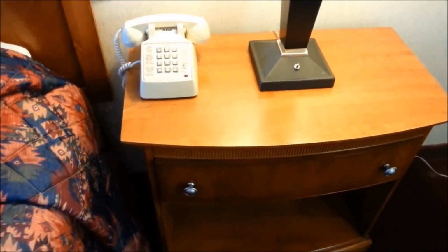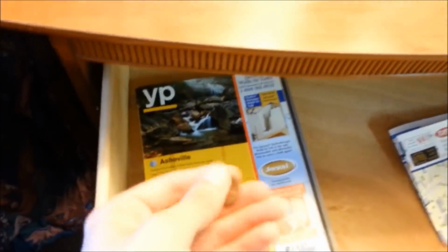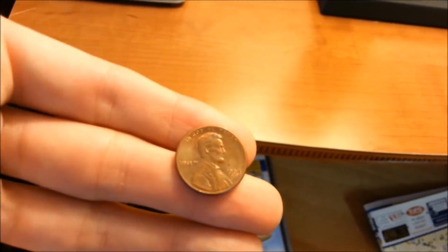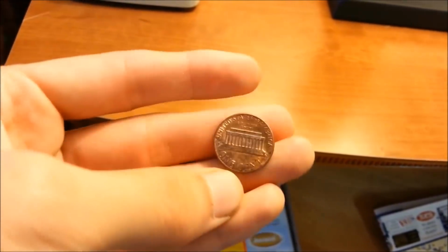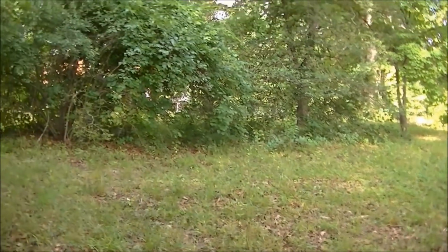Got a surprise in my hotel room. When I opened up the drawer, there's a penny on the phone book. Let's see what the year is. 1984. We'll take it.